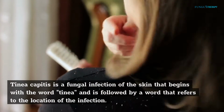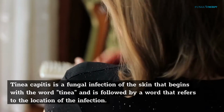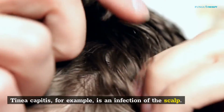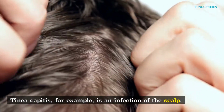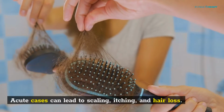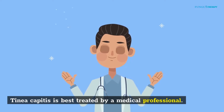Tinea capitis is a fungal infection of the skin that begins with the word tinea and is followed by a word that refers to the location of the infection. Tinea capitis, for example, is an infection of the scalp. Acute cases can lead to scaling, itching, and hair loss. Tinea capitis is best treated by a medical professional.